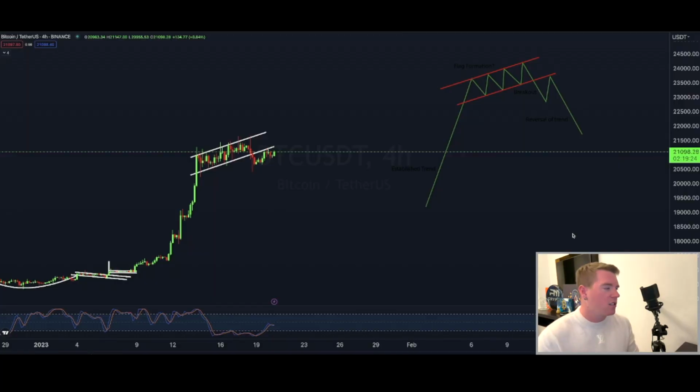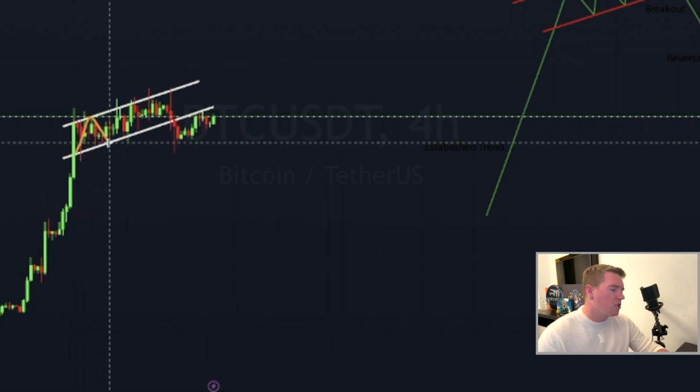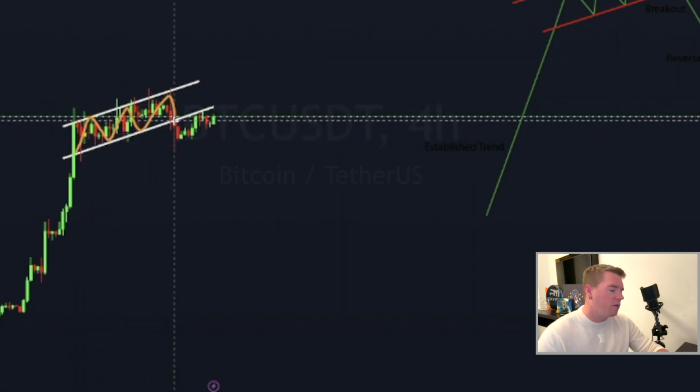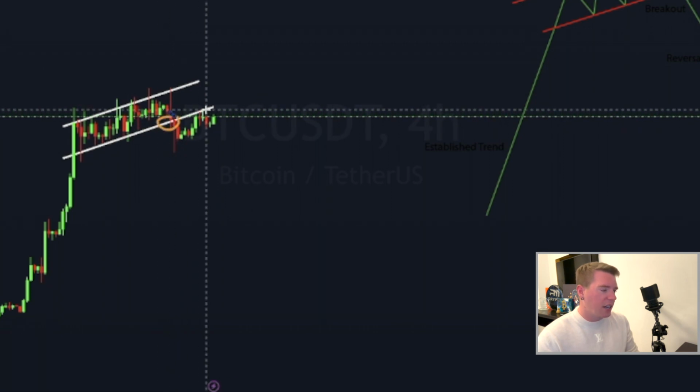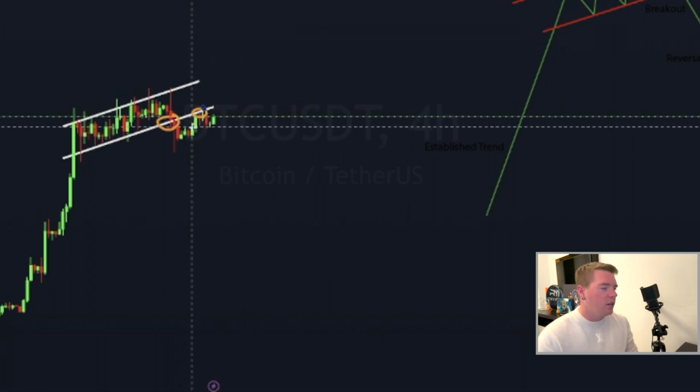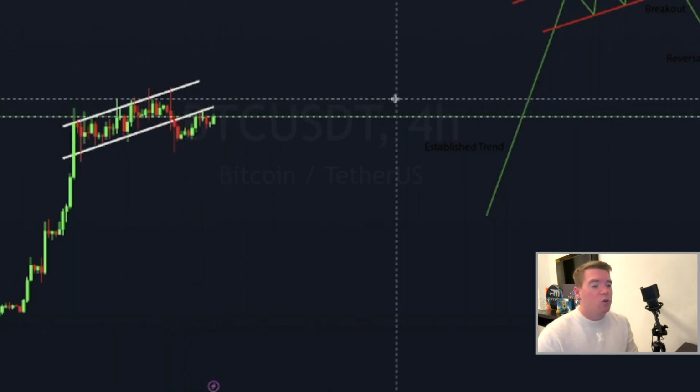And now let's get straight into the charts here. So here on the 4-hourly time frame, we can observe that Bitcoin was forming this upward sloping channel or flag and has broken this to the downside, and we already got a rejection with a retest to come back into the channel, which confirms that we have this upward sloping former support turning into resistance.